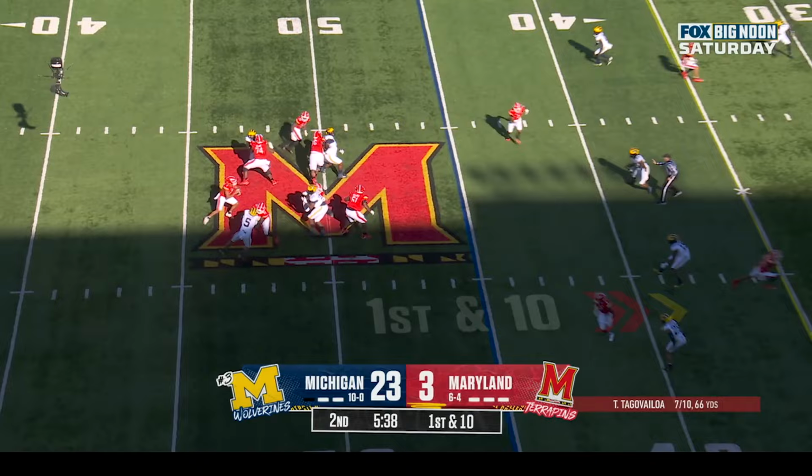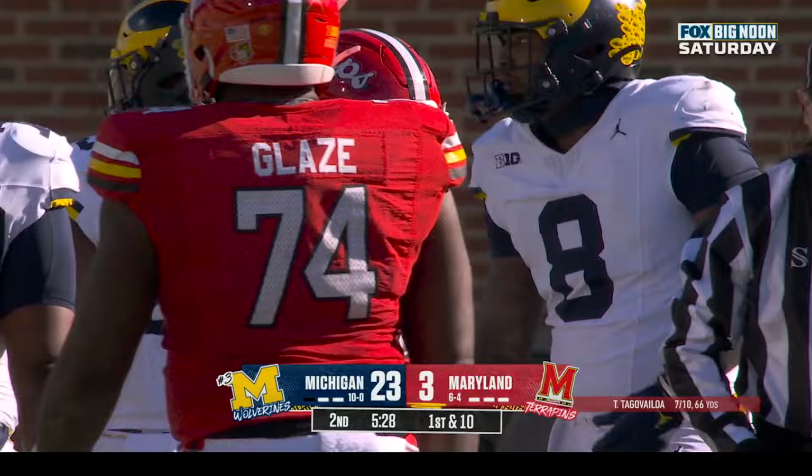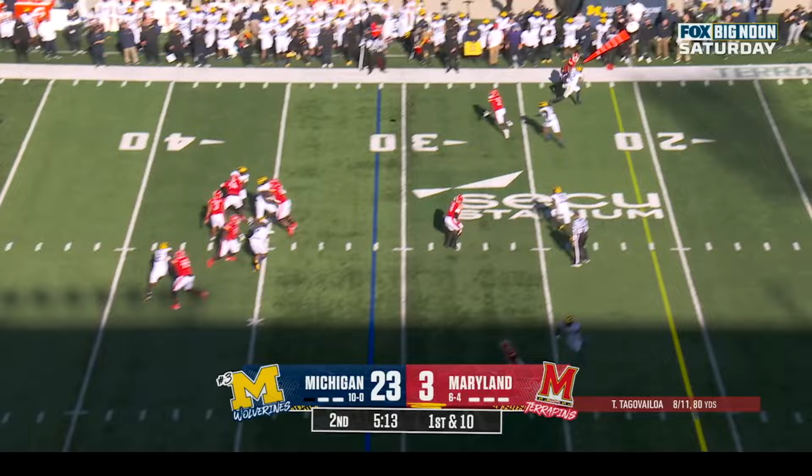Tagovailoa steps up in the pocket in trouble, and he drops it off. Very, very good job by this Maryland team. A 14-yard gain is Hemby. First down and 10 at the 31. Tagovailoa sideline throw, and it's caught again.